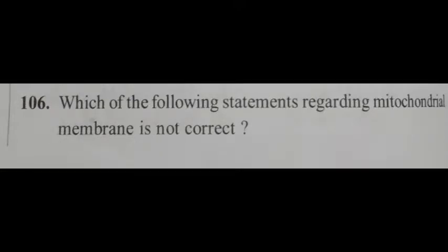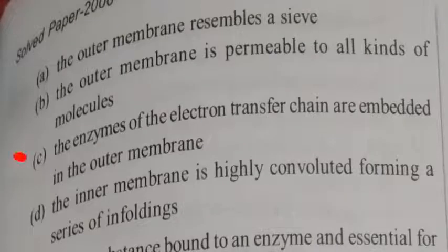Question. Which of the following statements regarding mitochondrial membrane is not correct? The answer is C. The enzymes of the electron transfer chain are embedded in the outer membrane. Explanation. Mitochondria are membrane enclosed organelles distributed through the cytosol of most eukaryotic cells. Their main function is the conversion of the potential energy of food molecules into ATP.